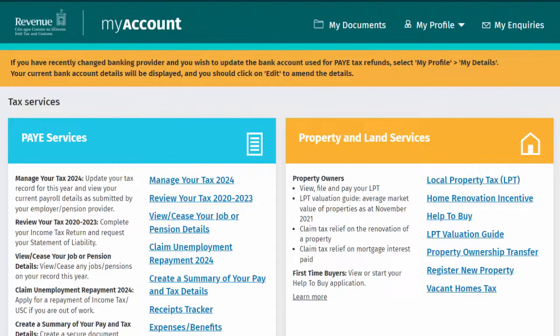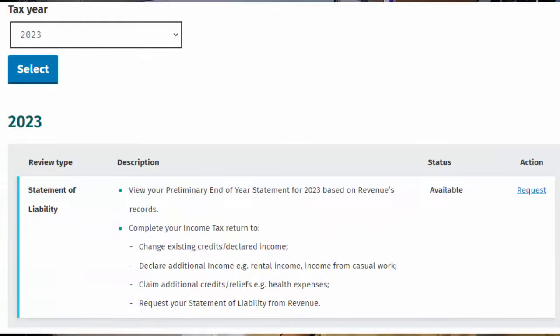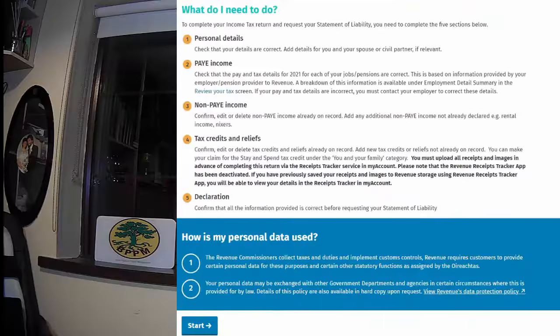For 2020 and subsequent years, please follow these steps. Sign into My Account. Click on the Review Your Tax 2020 to 2023 link in PAYE Services. Request a statement of liability. Click on Complete Income Tax Return.